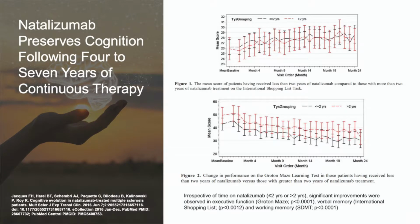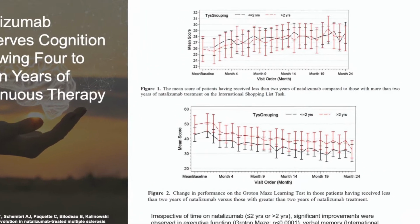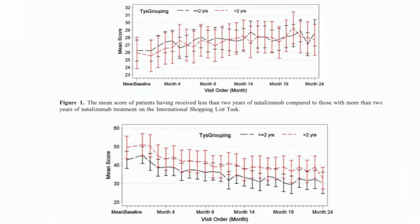It has been established that cognitive dysfunction may affect up to 65% of multiple sclerosis patients and also worsens over time. In this example, we see data from a single-center 24-month observational study in 63 patients treated with natalizumab, who were assessed prior to monthly infusions using a Cogstate computerized battery and also the symbol-digit modalities test. As can be seen here, data were collected on a monthly basis for a period of 2 years. No patient showed evidence of sustained cognitive deterioration over the 24-month period.